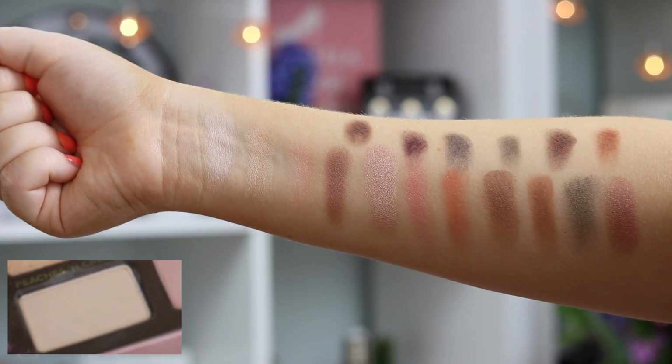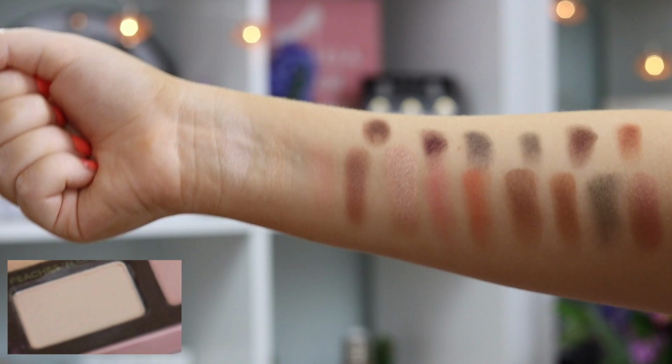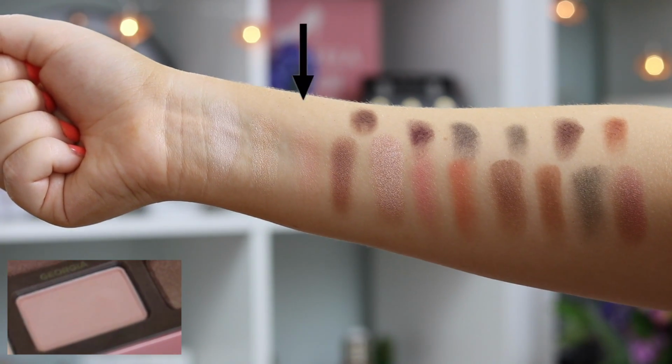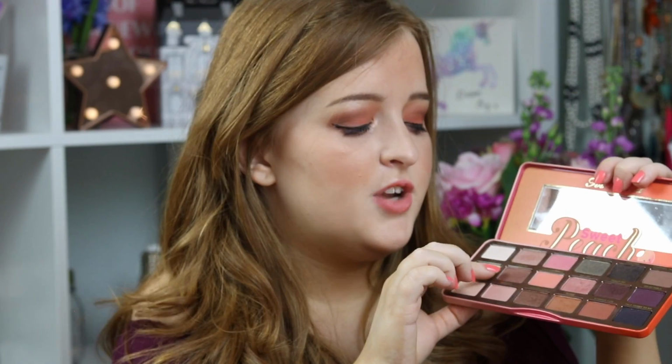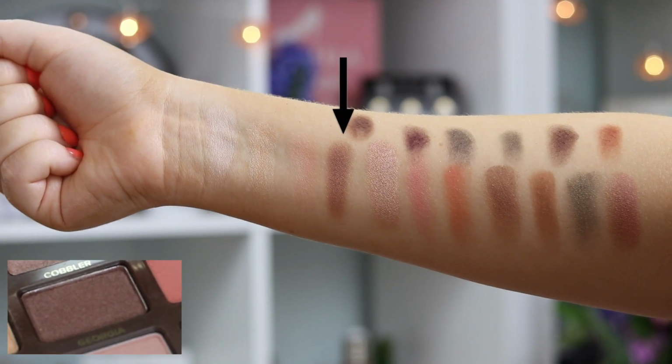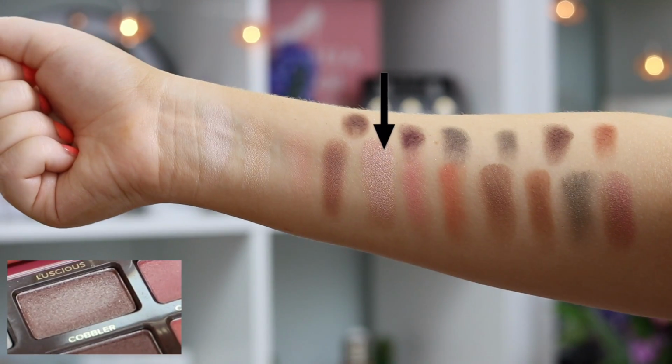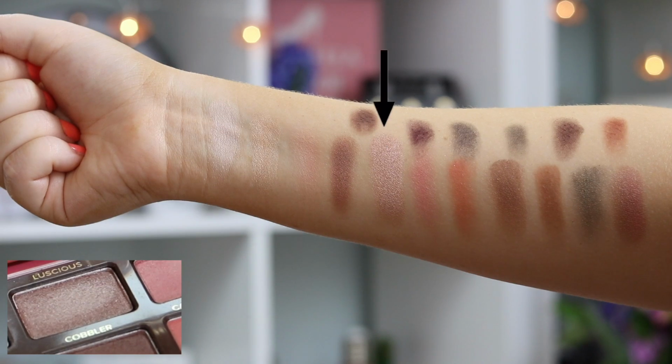The next shade you're getting is called Peaches and Cream, and it is a matte cream colour. The next shade you're getting is called Georgia, and that is a matte peachy colour. The next shade is called Cobbler, and that is a brown light shimmer tone colour. The next shade you're getting is called Luscious, and I would describe this as a mink shimmery colour.